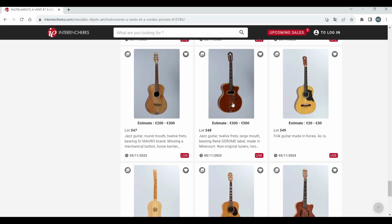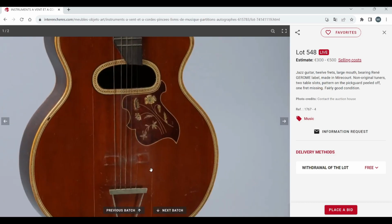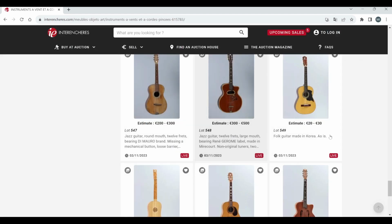Jazz guitar. This is an interesting looking jazz guitar here actually. René Jerome label. 3 to 500. That's kind of quite nice aesthetics there. It's quite interesting. It's obviously had a different kind of bridge fitted before. Looks like something's going on there.